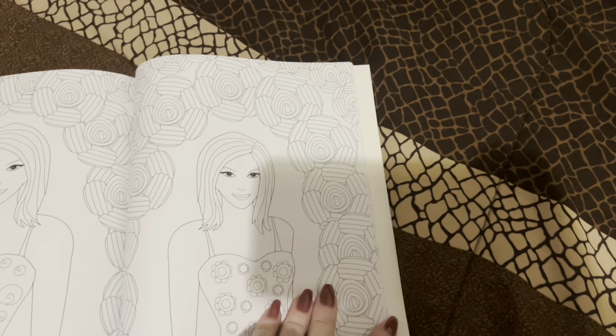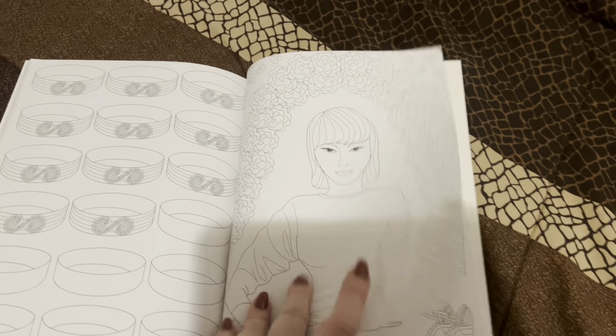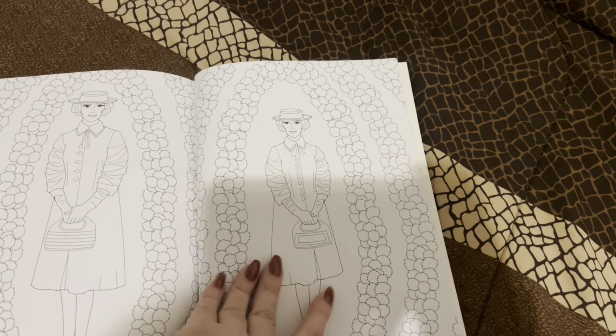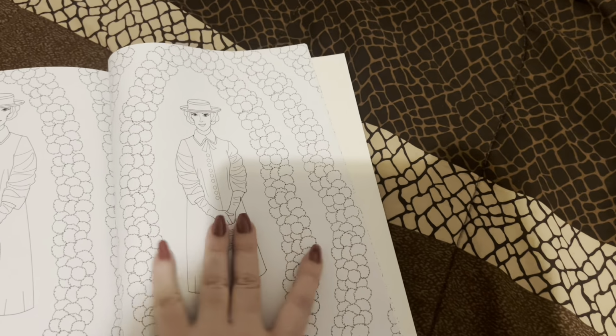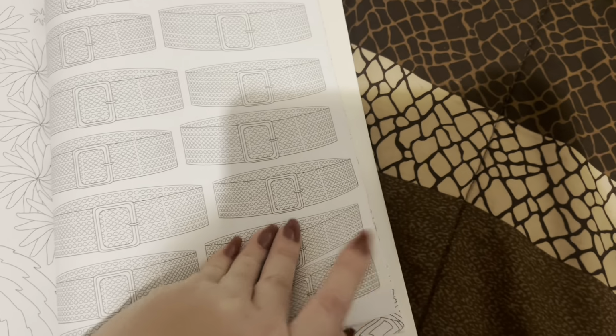We're going to come to the end eventually. It didn't take me as long as I thought it would to flip through all these pages while talking. But I have another coloring book to show you after this one. If I can get to the next page. More belts. We're getting to the end, so it's getting hard to flip.